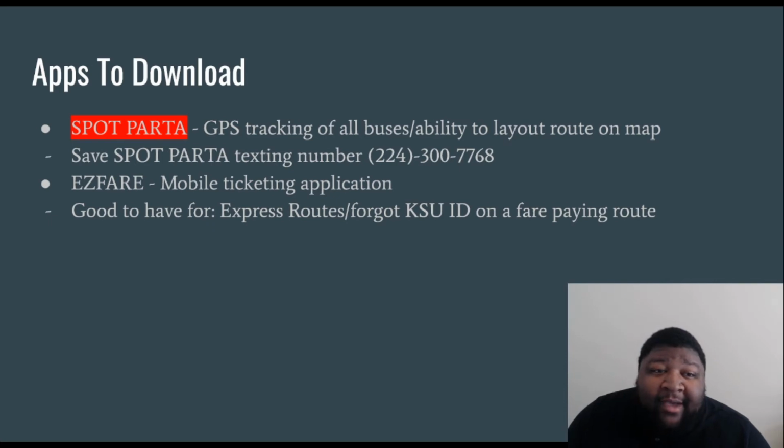Another app that we have is called Easy Fare. This is a mobile ticket application. You may never ever need to use this software, but it's always good to have handy, especially if you are using the express routes. So you have two express routes, one that goes to Akron and the other that goes to Cleveland. Those are fare paying routes.